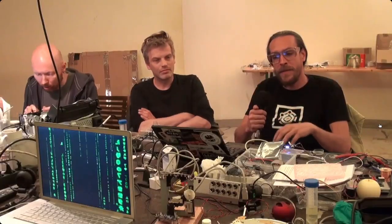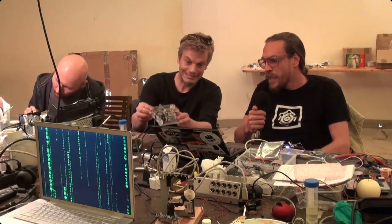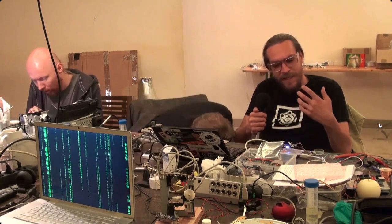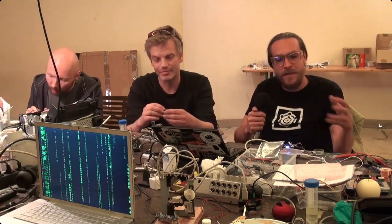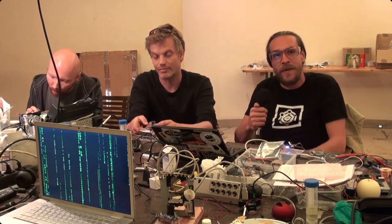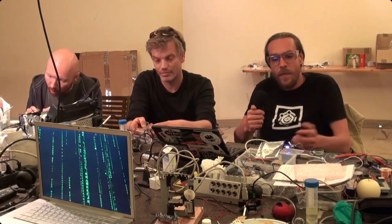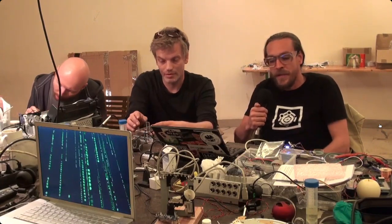We can build a microscope out of a webcam for €5, very easy. And so we try other methods, like we hack some consumer electronics, like old hard drives, scanners, printers, and look if we can really use this consumer electronics to do cool stuff with these nanomaterials.